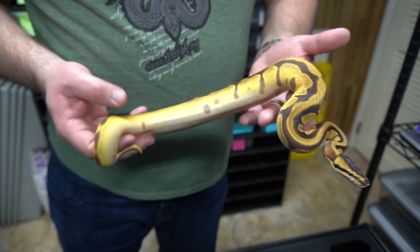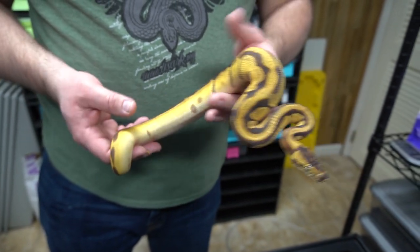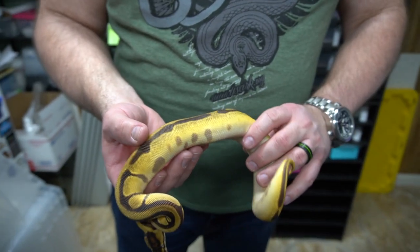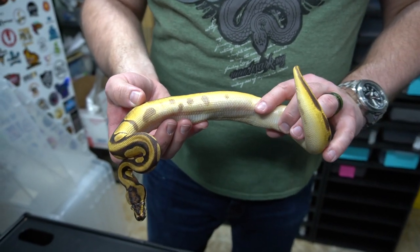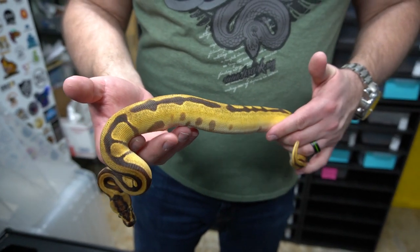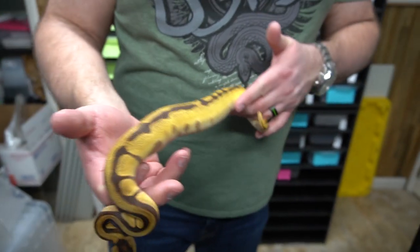Obviously the pattern looks a lot like the male version, like the dad. And you see some of these cool spots here on the side over here, which are just, it's just a really pretty snake. Really excited to have her.